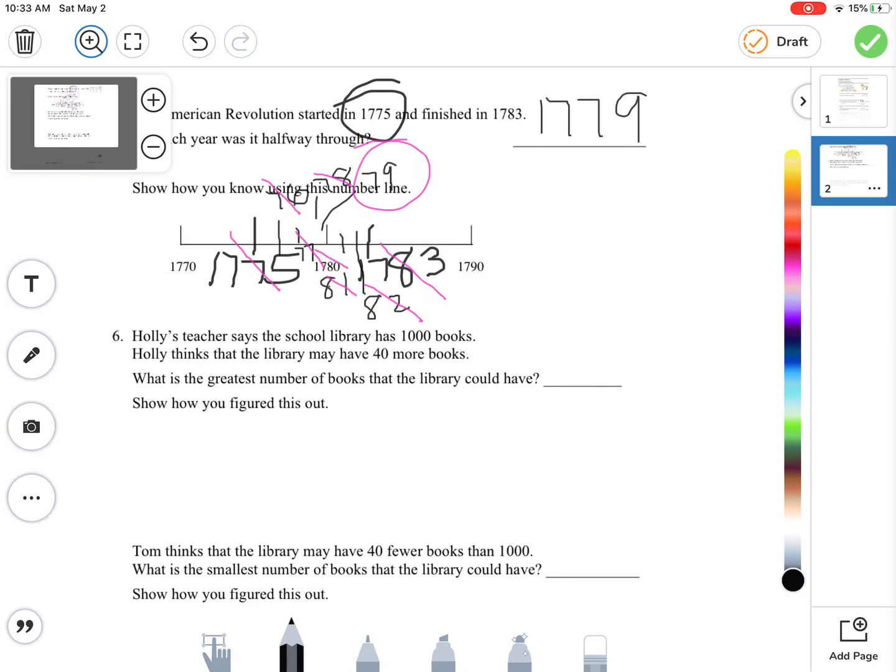So Holly's teacher says the school library has 1,000 books. Holly thinks that the library may have 40 more. So what is the greatest number of books the library could have? Well, the teacher thinks that it has 1,000, and Holly thinks that it has 40 more. So I need to give 1,040 more, which means there's no hundreds. So I'm going to put a 0 in the hundreds place, a 4 in the tens place, and a 0 in the ones place. All right. And so I figured that out by thinking about my place value, thousands, hundreds, tens, and ones, and putting the numbers into place.